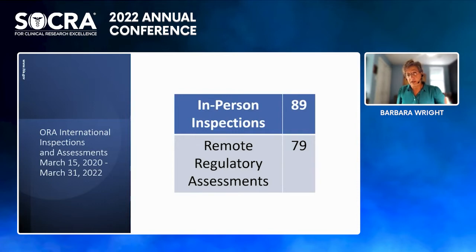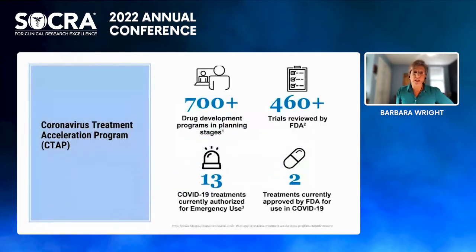And so the agency continued to move forward. Our investigators continued to travel, accommodating any special request for the on-site inspections during that period of time, but we continued to move forward.